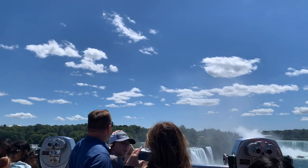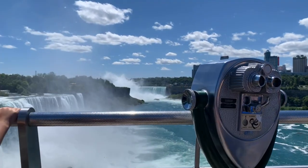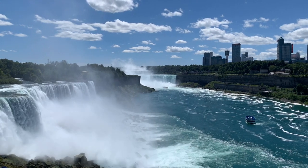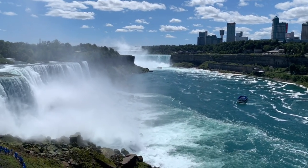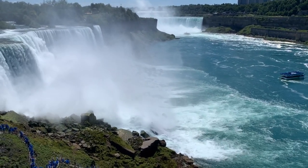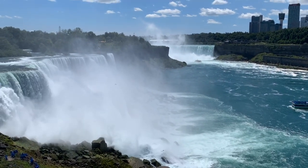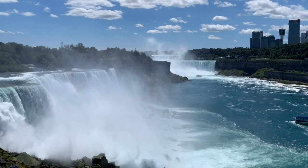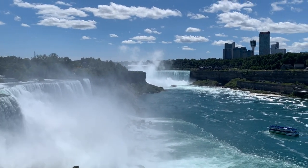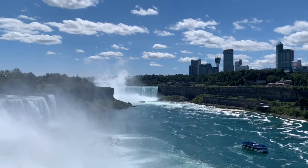Look over here if we can squeeze in somewhere. Huh? I didn't lose it. Well, you can see, wow, okay, this is a nice view. Beautiful, right at the bottom of the falls. Gorgeous. Okay. So, like I told you, it's $1.25 to come to the observation deck. Not too bad. And you get to see this view, which is amazing.